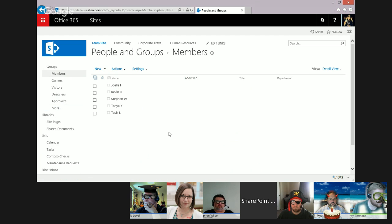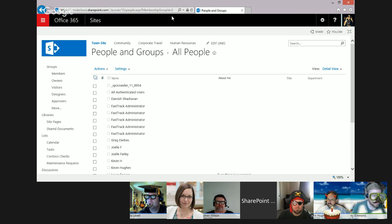But all these people are in what's called a user information list, and this list gets populated as people visit the site for the first time, so everybody in the organization isn't automatically in it. It exists once per site collection, so anybody that's been to that site collection will exist in that list. Sometimes you need to clean it up, or you're troubleshooting, or somebody left the company and you need to remove them from the whole site collection in one fell swoop. You change the membership group ID in the URL to, I think, 0. Whatever group you're in, it doesn't matter; you just change the membership group ID and put a 0 on it.